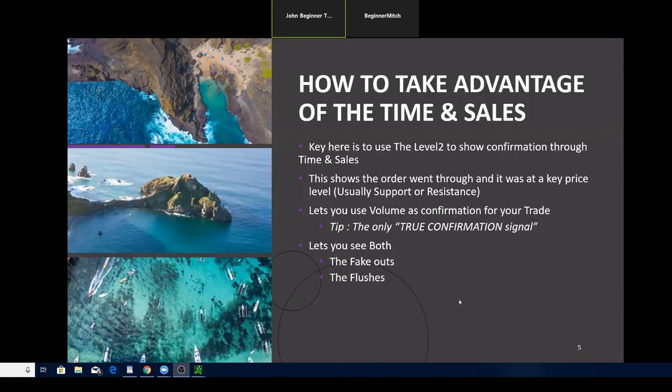The key is always going to be using level two to show confirmation through the time and sales. This shows that the orders went through and that it was a key price level, usually support or resistance. It's going to let you see the volume as confirmation for your trade, the true confirmation signal. It lets you see both fake outs, flushes, and breakouts, guys.